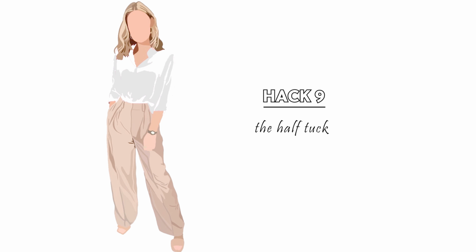Okay, what are we on now? Number 9, I think? Number 9 would be a half tuck. So the half tuck is basically when you tuck the front of your top in and then leave the back kind of billowy and open. And to me, I just think that's a really easy way to make your outfits a little bit more tailored.